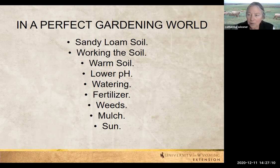Fertilizer is not a one size fits all in a vegetable garden. And so you've got to keep those numbers fairly low. Otherwise you will end up with insect problems.